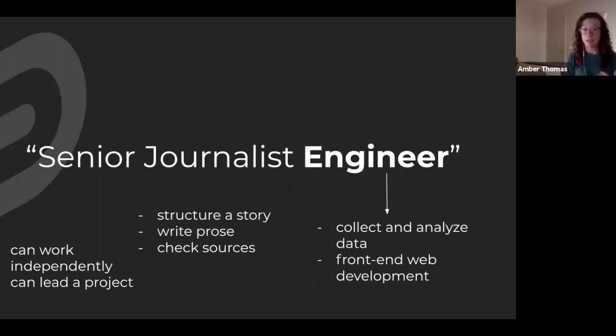I do a lot of front end web development, which if you're not familiar with how websites are made, it's basically the process of making a website look like a website. You have to build the structure and then you make it look pretty and everything goes in the right place and you make sure it works on desktop and mobile. And all of these sort of minute little details go into our work of being engineers.